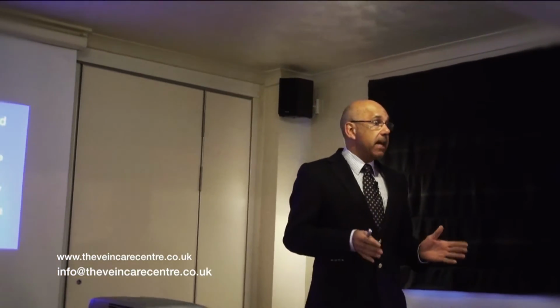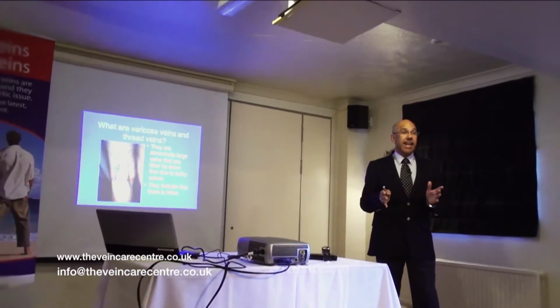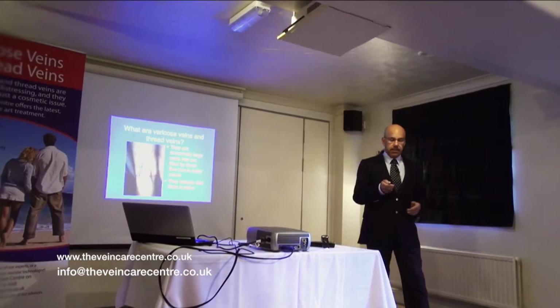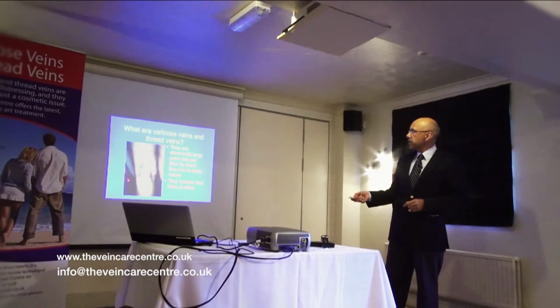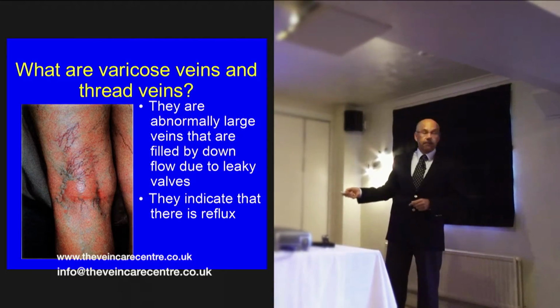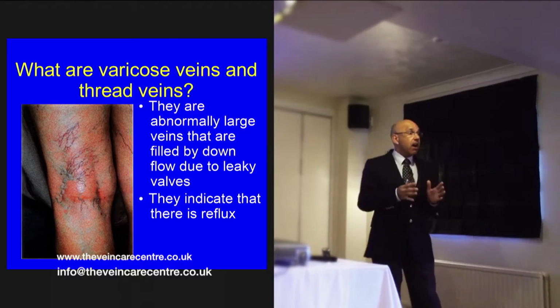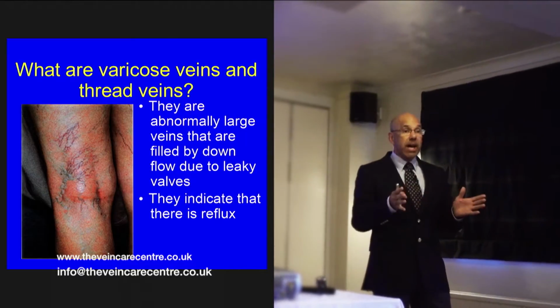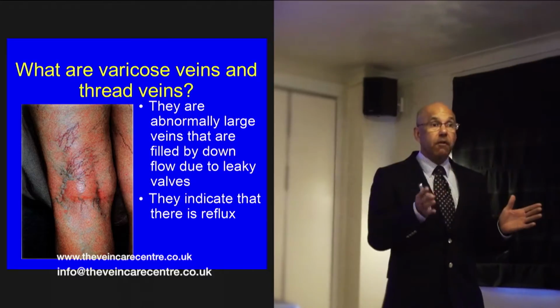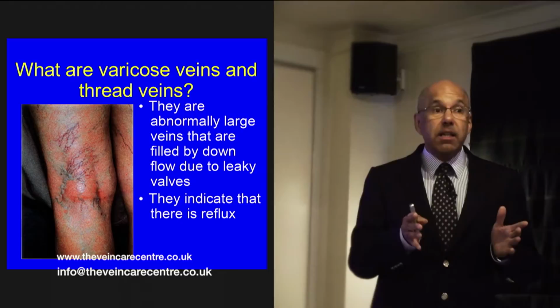Well, what are varicose veins? Well, you don't need to be medically trained, you don't need to be a doctor to look at your leg or somebody else's leg and know that there's something wrong with the veins. So for example, this person has a cluster of spider veins at the back of the leg with varicose lumpy veins to the side, and medically they are abnormally large. They're wider and bigger than they should be. They're obviously twisty and turny, and they have a condition in them called reflux.